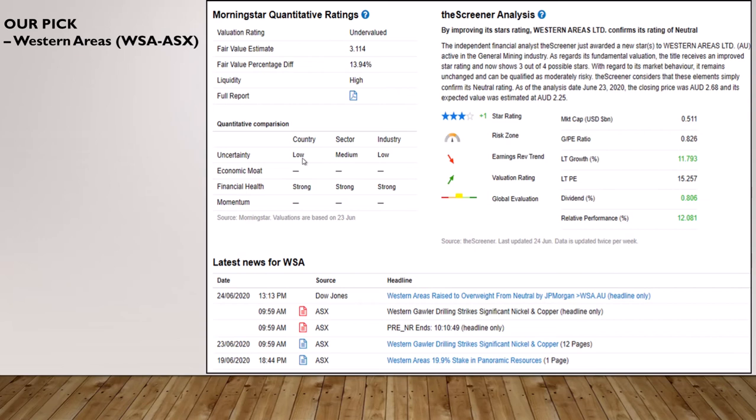Okay, uncertainty in the industry is low, so that's good because people need nickel and they have to buy nickel. Financial is actually quite a good industry to be in, and actually yesterday JP Morgan raised their expectation to overweight from neutral. That's a good sign. The big boys in the market are starting to buy this company, so that's very positive.